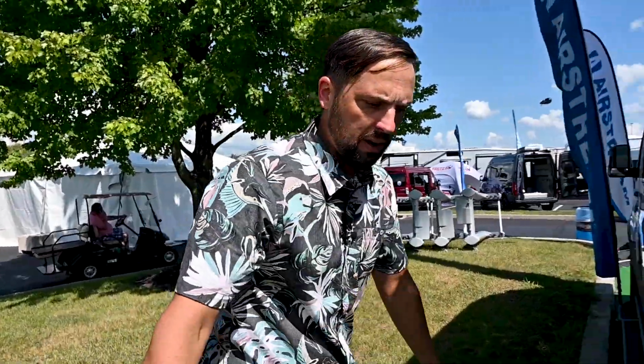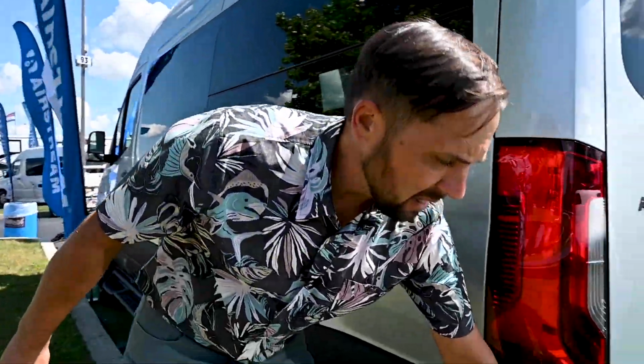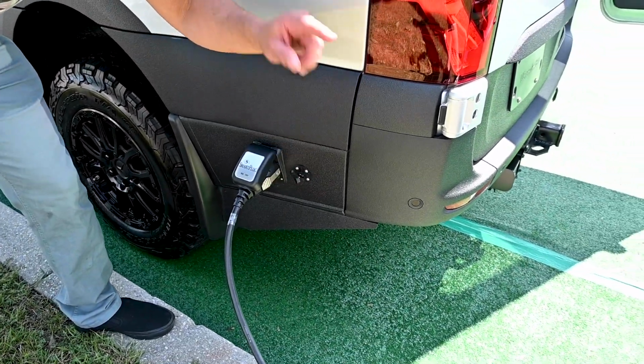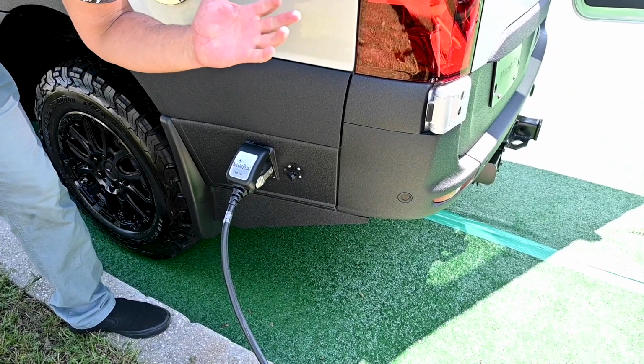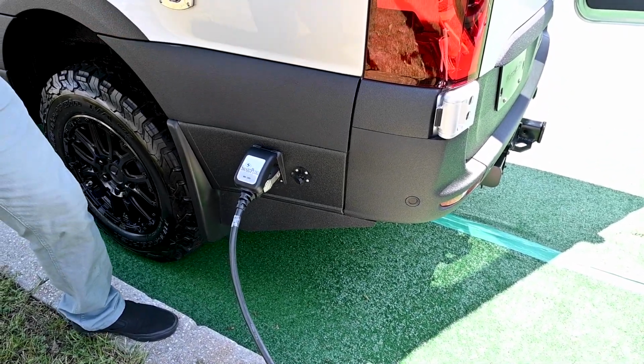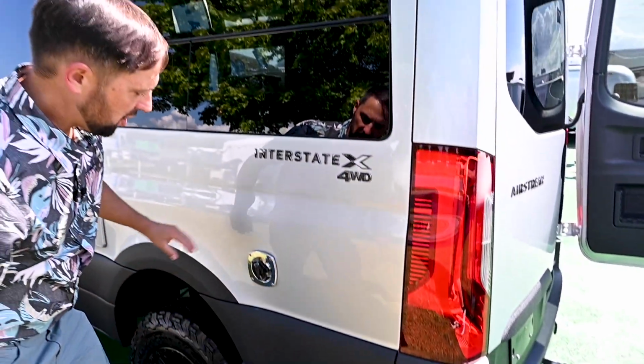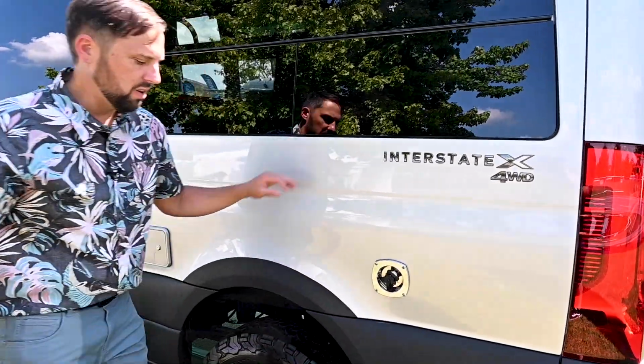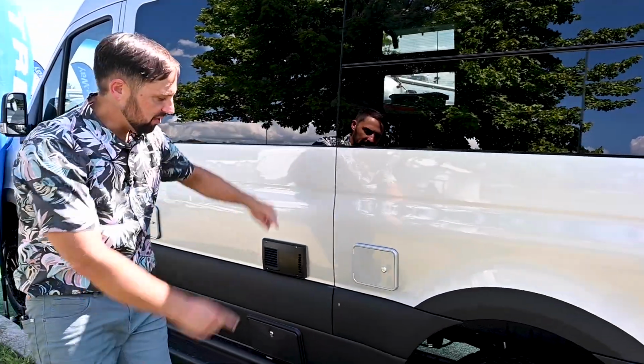30 amp shore power connection. You got the backup sensors built in. Exterior solar port, so there's one on this side and that side. So if you want to put some exterior solar panels in addition to the solar that's on the roof, you could do so. You have a city water connection, so if you want to hook up the campground city water, you can. Freshwater tank fills on the other side.